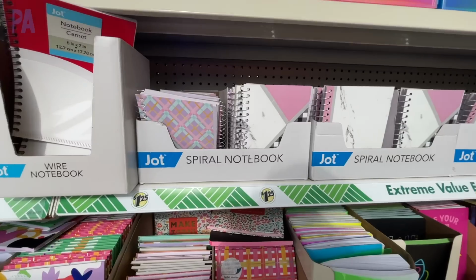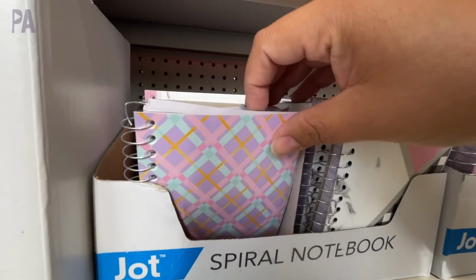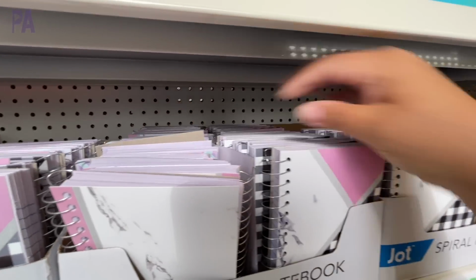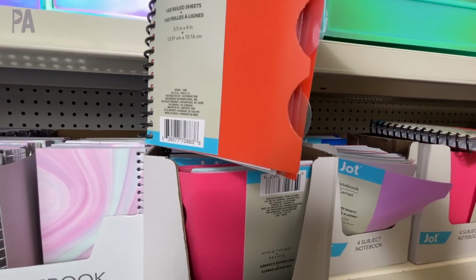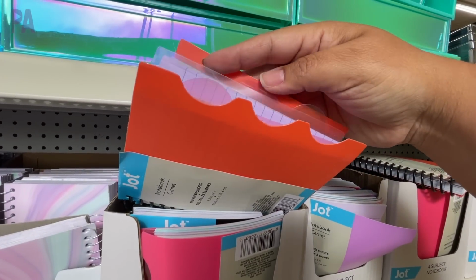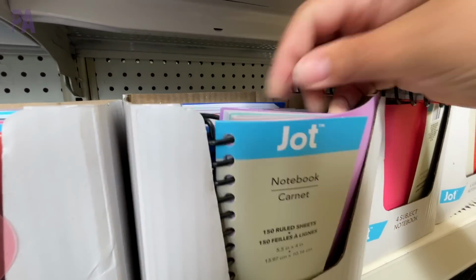I also like to stock up on mini notebooks because I use these for myself and personal work, and a lot of times these don't show up throughout the year. This was a cool little notebook too. It had little tabs inside, which I thought was a unique find, and came in a couple of different colors: blue, pink, red. It was a really bright fiery orange.